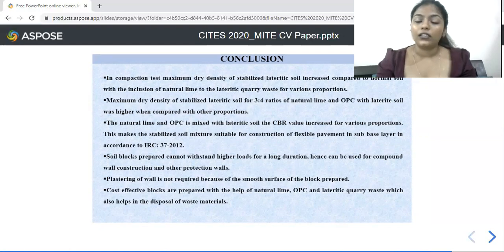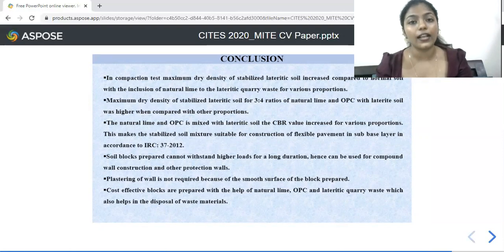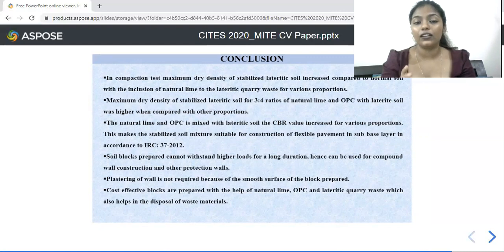The maximum dry density of the stabilized lateritic soil for 3:4 was the highest when compared to that of the natural soil. We have used the 3:4 ratio for the construction of the blocks, because in this particular ratio, the OMC as well as the maximum dry density was highest. So we utilized this, making it suitable for the casting of the blocks.